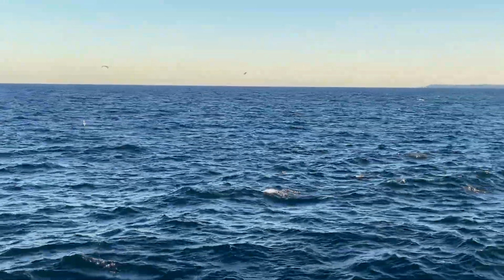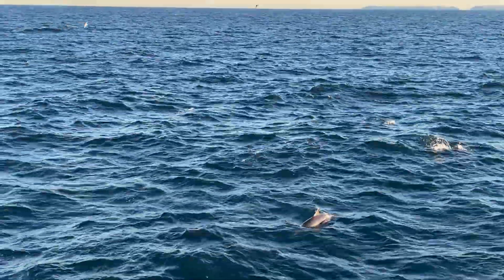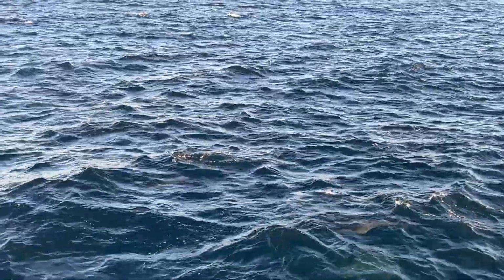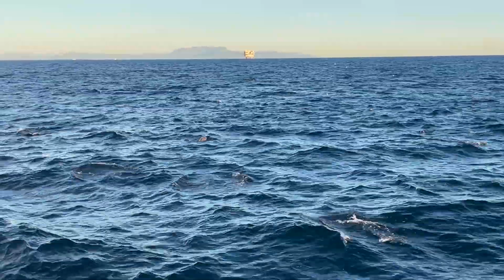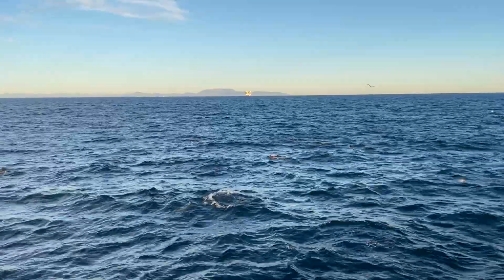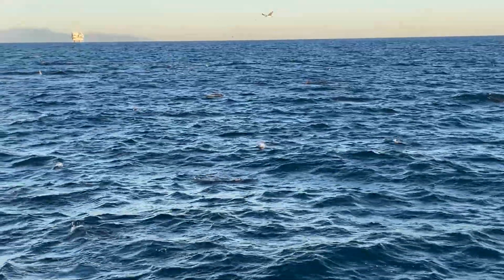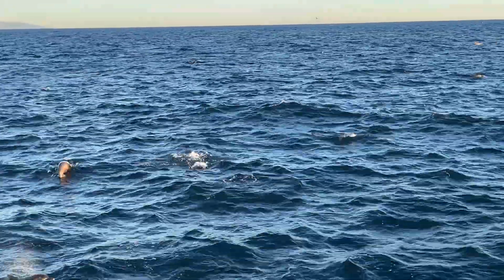Oh my god, there's so many dolphins. Back and forth just a little bit here. Humpback whales, they are technically not residents here in the Santa Barbara Channel. They come here mostly during the spring instead of winters. Pretty cool thing. Seems like more recent years.